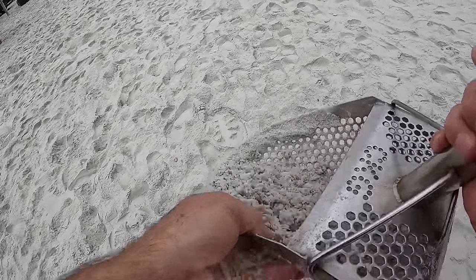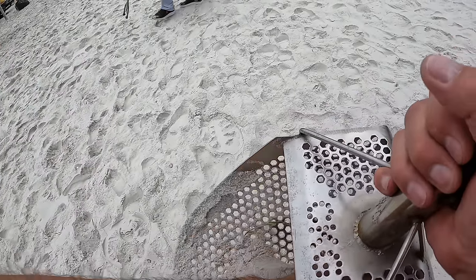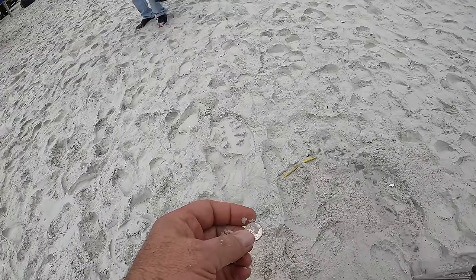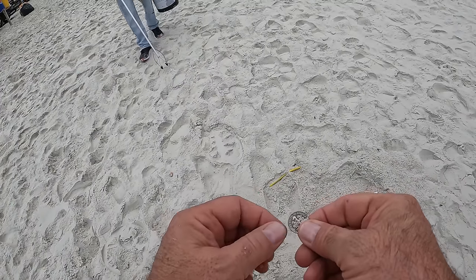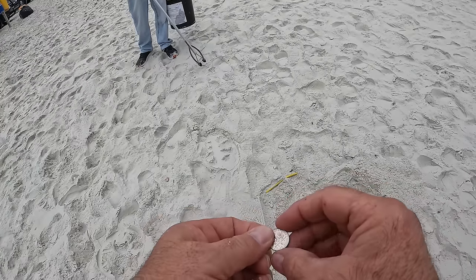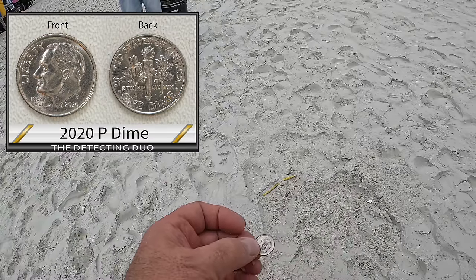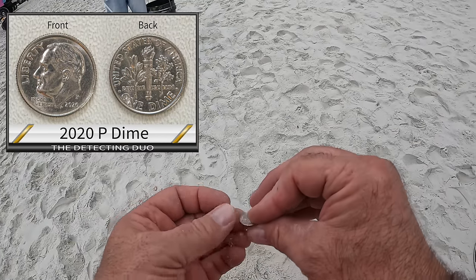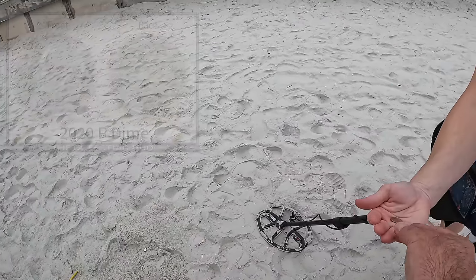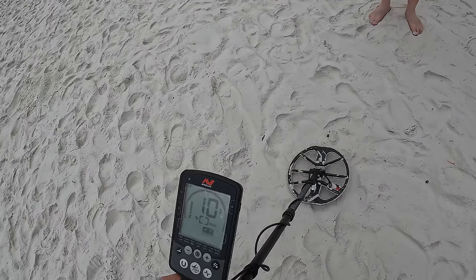There's a pearl right there. I find a lot of those. A lot of bead pearls, yep. There you go, another dime. Here's your 2020 dime. There you go. 18, huh?